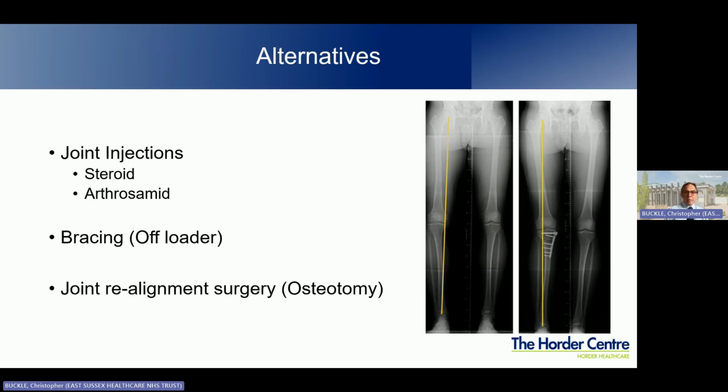And then finally on the slide here, I mentioned joint realignment surgery. So again, it goes back to that concept of wearing out parts of the knee faster than other bits of the knee. And the idea is that rather than doing it through an external brace, one can actually change the alignment of the bones within your knee. So to put it in really simple terms, that involves breaking the bones, straightening them out to recreate that effect of the brace to offload it here.